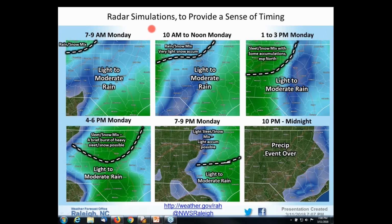So by seven, let me back up for a minute. Prior to 7 o'clock, we expect it to be all rain across all of central North Carolina. Not until about 7 to 9 o'clock tomorrow morning do we start to see maybe a change over to some sort of wintry mix across the northwest Piedmont of central North Carolina, the far northern reaches of the Triad. And then as the day progresses into the late morning hours, notice this dashed line here where we think the precip type changeover will be.